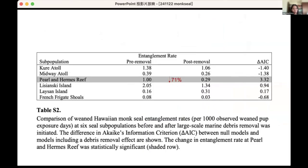Okay, so here is from the supplementary material. So here you can see more clearly. They use this Pearl and Hermes Reef. You can see that after the removal action, it has dropped 71%. So it's really a big difference between the debris removal action. So we can tell that the debris removal is effective to reduce the entanglement of monk seal.